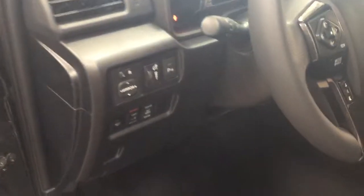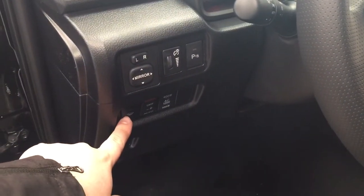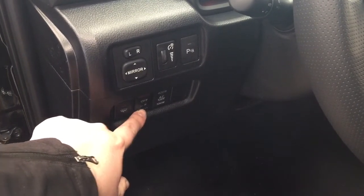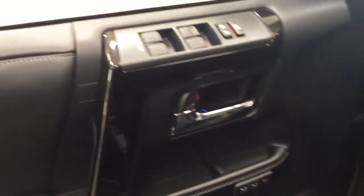Over on your left-hand side, you have your mirror controls with your parking sensors on and off, window wiper de-icer, and as you can see with this button here, you can actually turn off the power folding running boards just in case you don't really use them. And then you also have your on and off switch for your rear cargo power outlet.